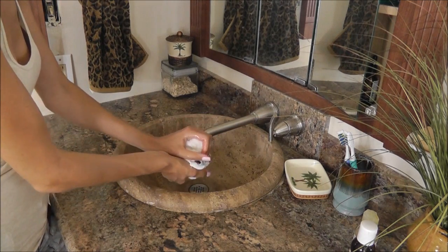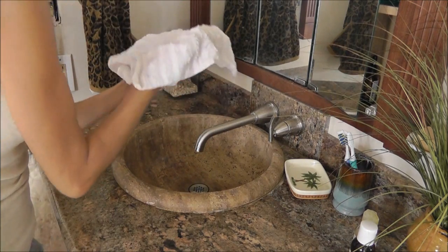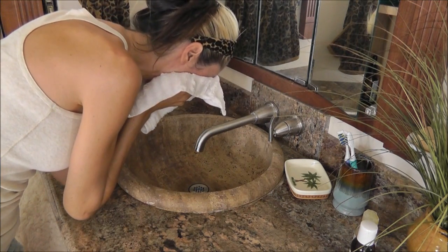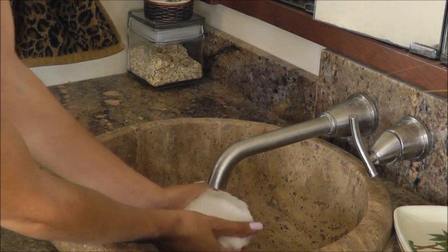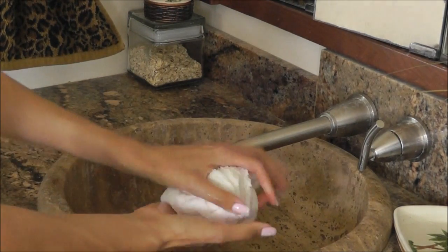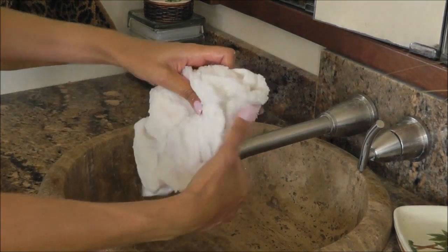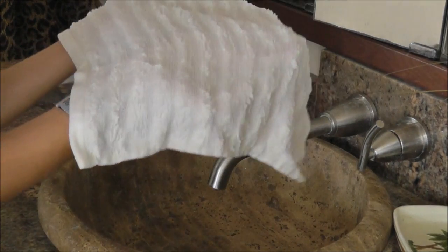And then just bring that out a little. And I hold that right on my face. And as soon as my washcloth starts to cool down, I'll get it hot again and wring it out and hold it over my face again. And I do this probably about 4 or 5 times just to make sure that I get the oil completely steamed off of my face.